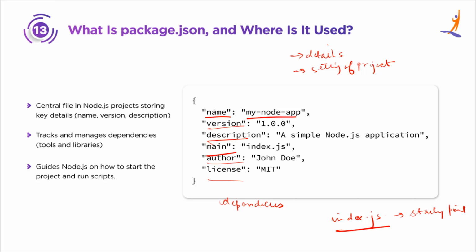Okay. So moving ahead with our next question, what are the top 5 built-in modules commonly used in Node.js? For understanding this, we should have clarity of what we mean by modules. Modules in Node.js are self-contained blocks of reusable code that can include functions, variables or objects, which help organize an application by exporting specific functionality which can then be imported and used in other parts of the program.